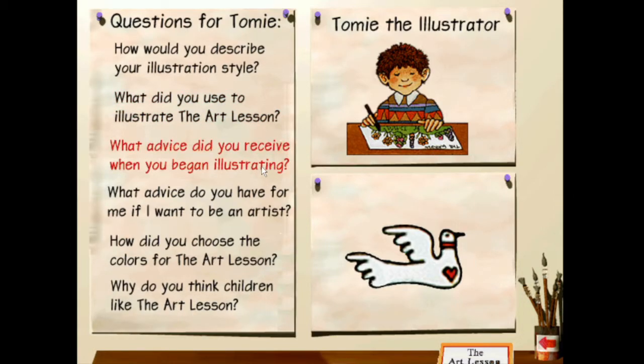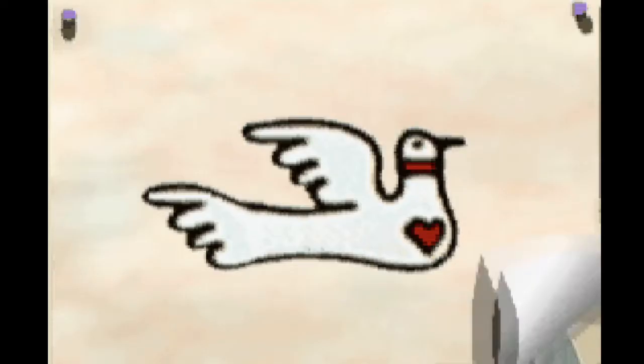What advice did you receive when you began illustrating? She said, first of all, you don't have to describe anything. I have to describe things because I'm not an artist. But you don't have to. You just say, the little old man came into the room. You don't have to say, the little old man with the blue robe with the stars on it and the pointed hat and the long mustache and beard came into the room. You can say he came into the room quietly or loudly, but you can show all that other stuff, all the descriptions. And that's when I realized, yes, that's right.